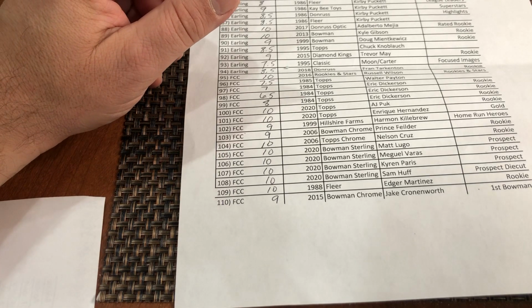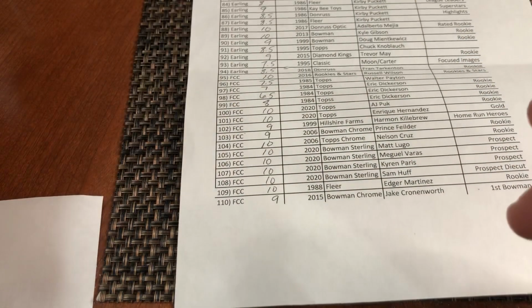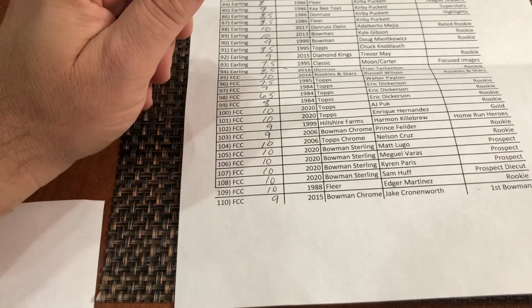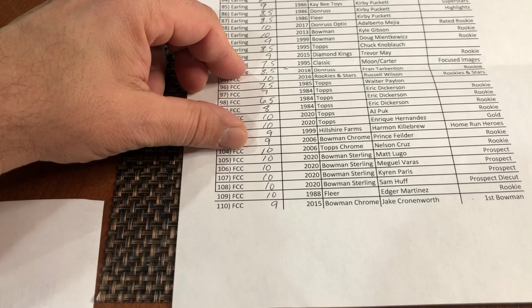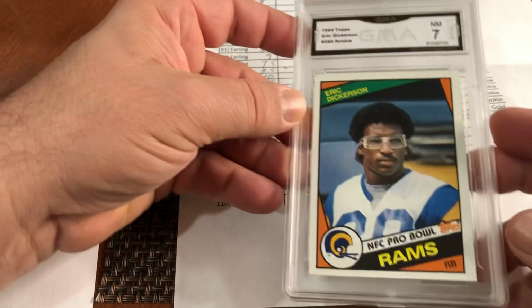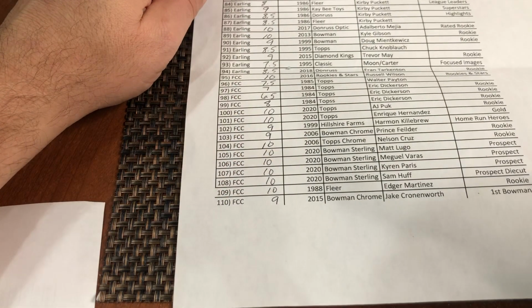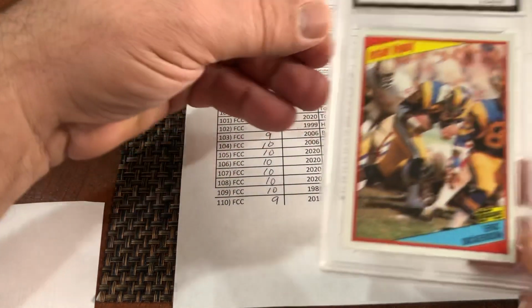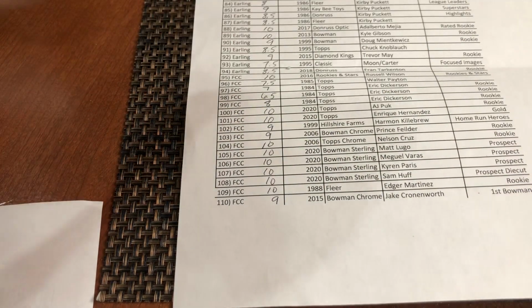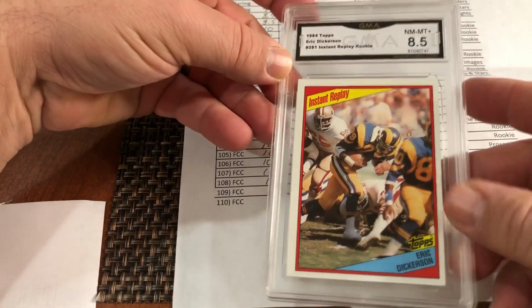1985 Walter Payton. I gave this a 7.5. Came back a 7. A run of Eric Dickerson rookies here. Here's the base one. I gave this a 7. Came back a 7. Then the instant replay. I gave this a 6.5. Came back a 7. And I gave this one an 8. And it came back an 8.5.